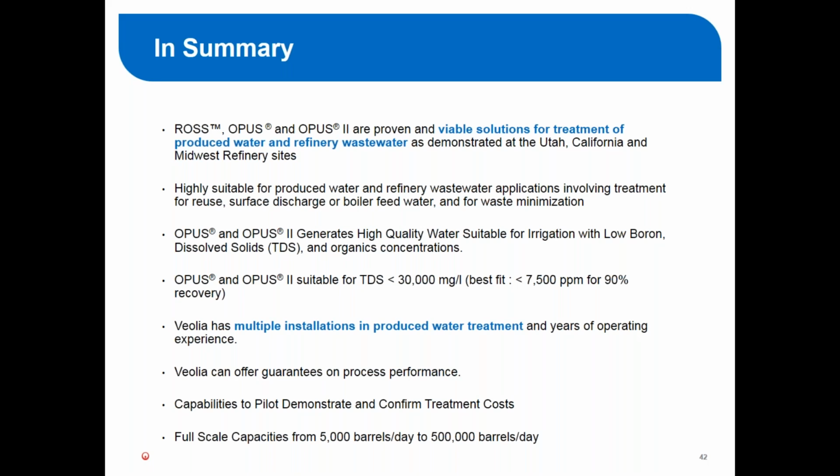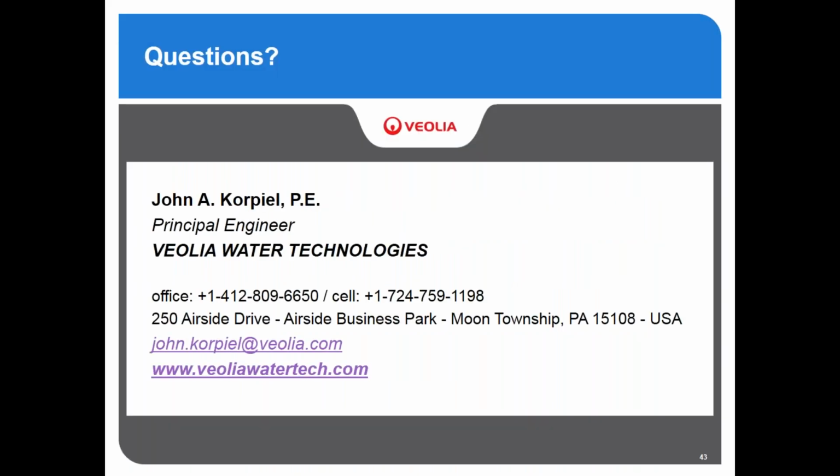We can run these technologies, OPUS and OPUS II, as high as 30,000 TDS, but generally around 7,500 ppm TDS or less gives you the best fit for 90% recovery or higher. We have multiple installations of produced water treatment and years of operation experience, and we most importantly can offer process guarantees on the process performance. We guarantee the performance of our systems, and we have capabilities to do piloting to demonstrate and confirm the treatment costs, and the capacities can range anywhere on a full-scale plant from 5,000 barrels per day up to 500,000 barrels per day. So that's the presentation.